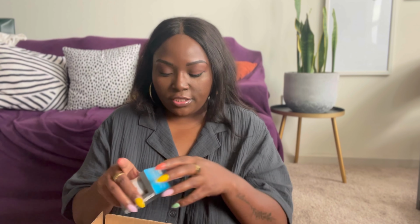It's a rice-based powder. So what you do is you take some of the powder, pour it in your hand, add water, and then it becomes like a scrub, and then you apply it all over your face. So I'm excited to try that.